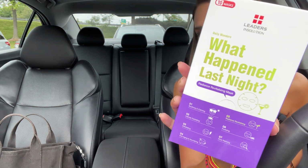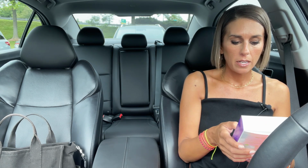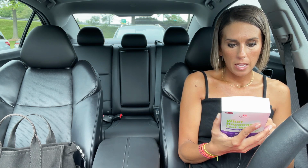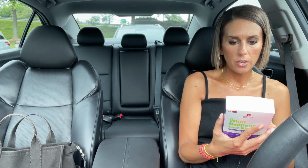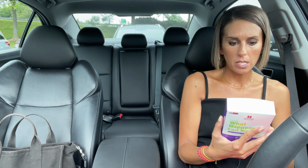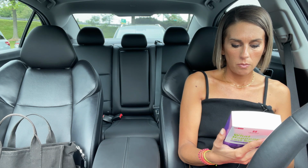Leaders in Solution Institution. What happened last night? Radiance Revealing Mask. And I figured I could try these out. I thought it was a good deal for 10. And it says, skip your boring skincare routine, 1 sheet mask, 15 minutes for fresh, healthy, glowing every day. Easy to use sheet masks are packed with a full bottle of skin loving serum to give instant and long lasting results. So we can try these out.